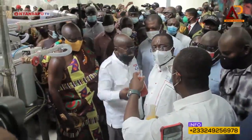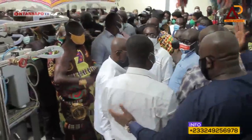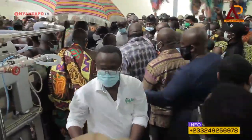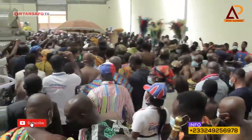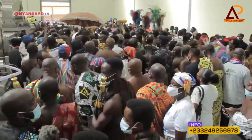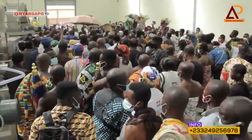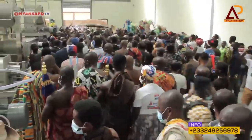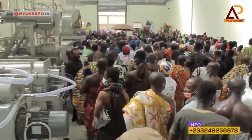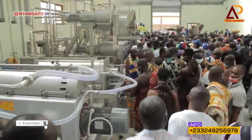And the dignitaries and the chiefs and the people of Sabia Krofrom and other invited guests are going around the factory to acquaint themselves with the processes which go on there. A very beautiful factory, so full of multi-purpose machines for the processing of fruit juice.